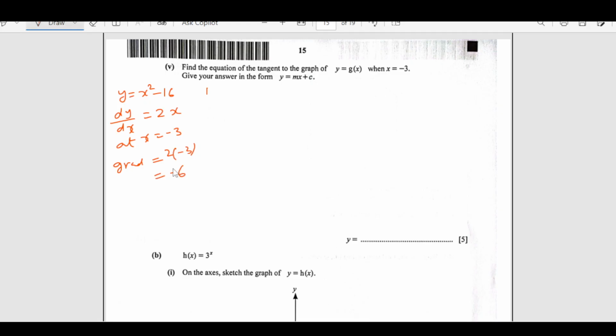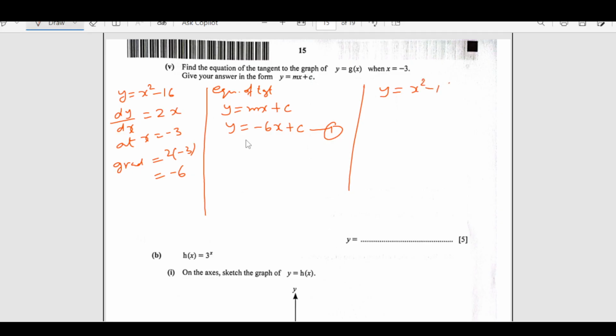Now the equation of the tangent is y equals mx plus c. So y equals, with m as minus 6, minus 6x plus c. Now we need to find out the value of c. So this is our equation. We are looking for the value of y from x squared minus 16.